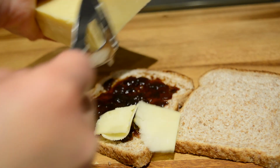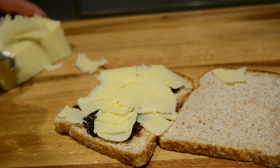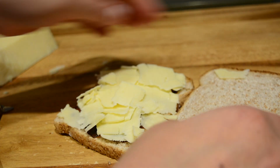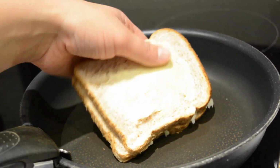I spread about a tablespoon of chutney on 1 slice of the bread, and then I used a vegetable peeler to add some cheddar slices. And yes, I clearly thought that wasn't enough cheese, so I'm just adding some more. I then buttered my bread and added it on my non-stick pan on medium heat.